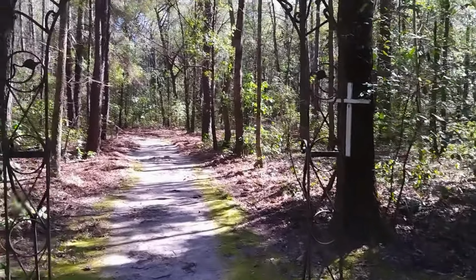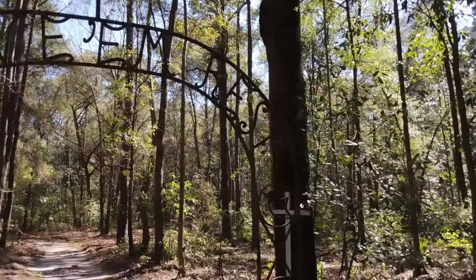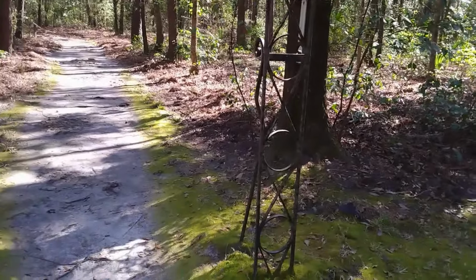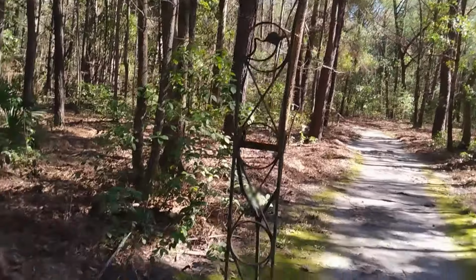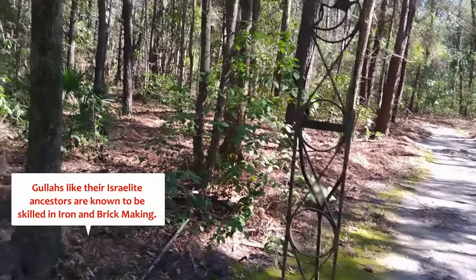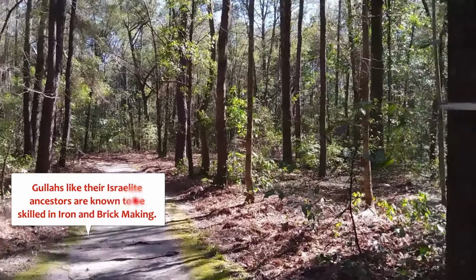All right? But anyway, this is a beautiful iron work here in memory of them. In this particular area of South Carolina on the coast, you have a lot of Gullahs. I am a Gullah. Gullahs are found, and let me just say, Father, may their souls rest in peace as we enter in.